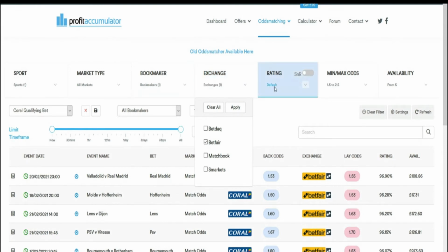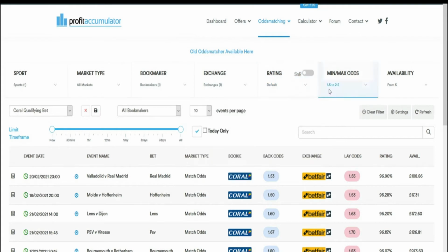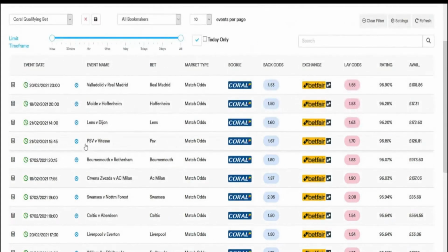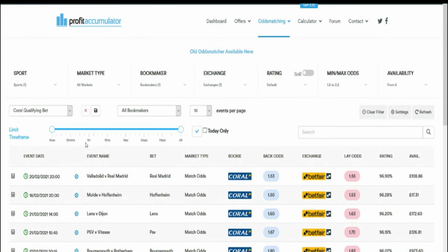And then you've got other things here. I'm not sure what rating is. The min-max odds is probably quite straightforward by the looks of it. But you can choose lots of different things on this odds matching calculator. It's a really useful tool that is going to really help you.